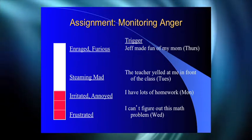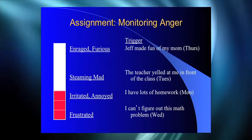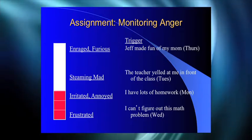On Wednesday, I couldn't figure out a math problem, and I was kind of frustrated on that day. So sort of upset. Steaming mad, kind of in the middle: the teacher yelled at me in front of the class on Tuesday. So in this example, it's looking kind of like interpersonal provocations are things that lead to higher levels of anger, and some of the frustrating things are more related to schoolwork.